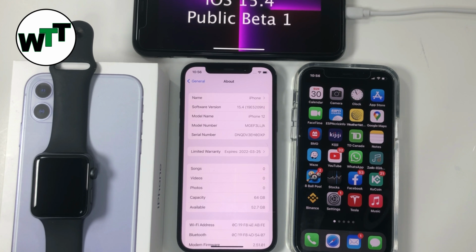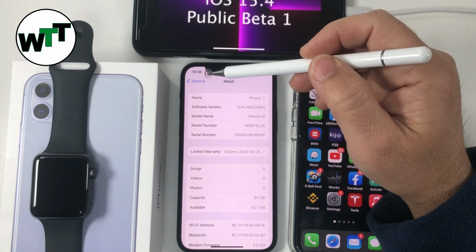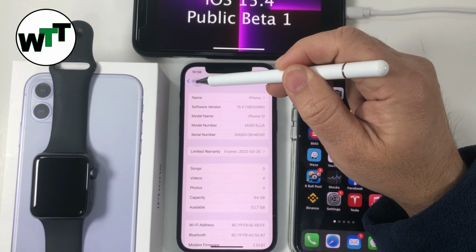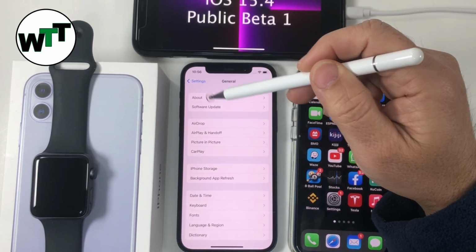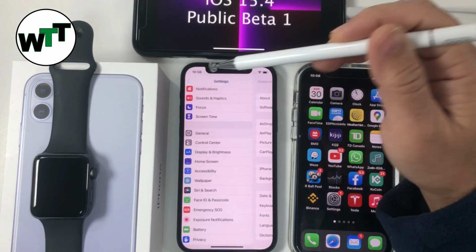And there are some cool features. In the last update, 15.3, we discussed that not too many new features were added, but in 15.4 you'll see quite a few new additions, and I'm going to talk about 4 or 5 things. I cannot go over all the things, otherwise it's going to be a 1 hour video and nobody likes to watch that long a video, so I'll just talk about the important ones.